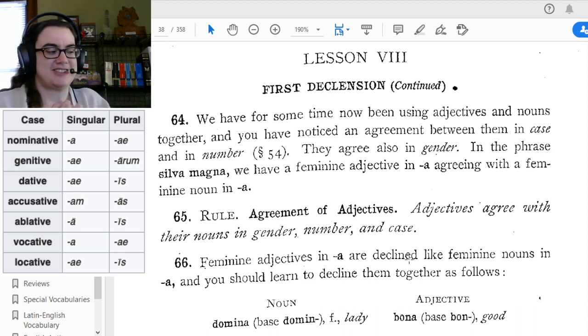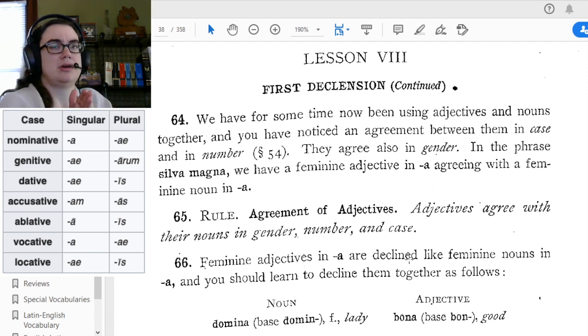And the trick is the adjectives. It starts to make sense once you learn more, but it can be very difficult to grasp at first. So it's okay if this is hard. So, as the book says, we have been using adjectives and nouns together, and there's an agreement in case and number, and they also agree in gender.